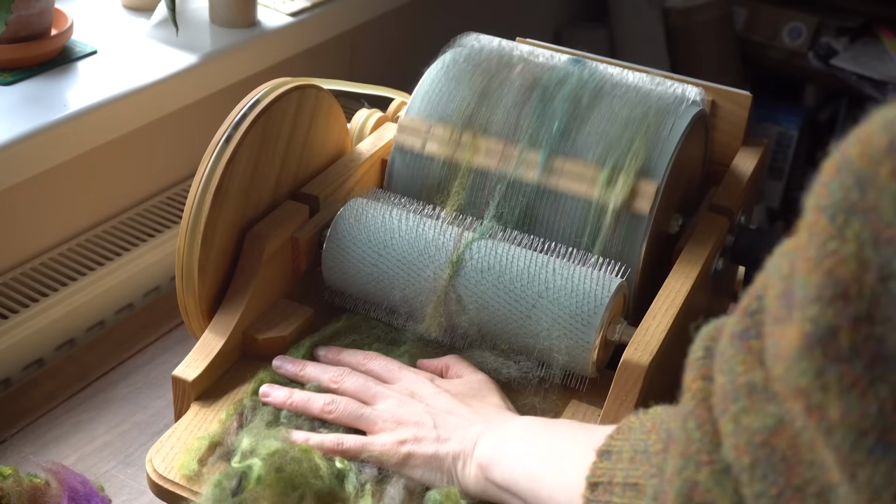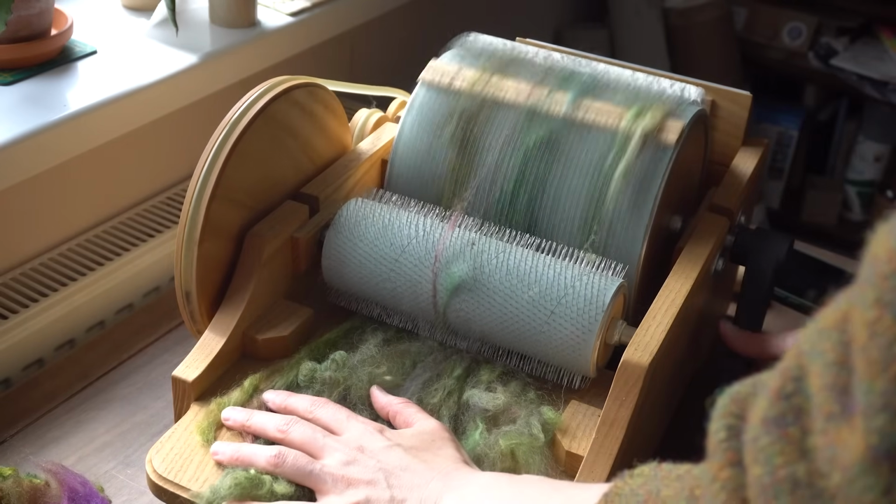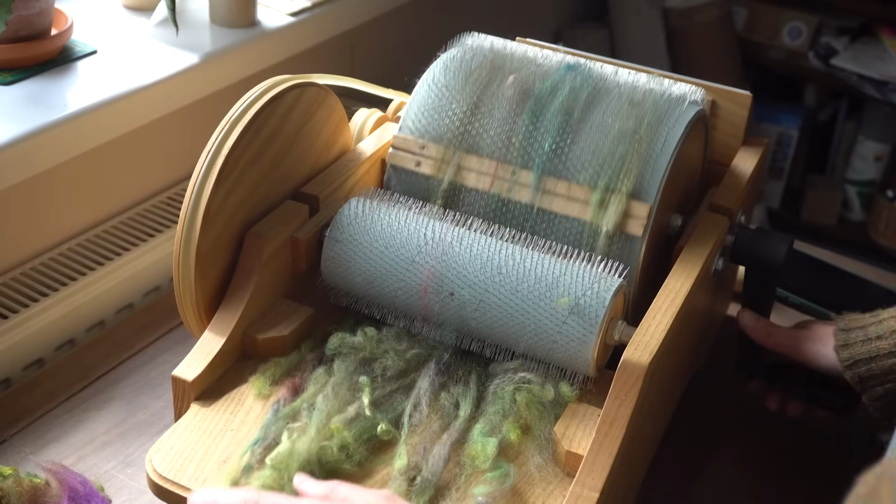I do have a drum carder. Ella and I had a lot of fun playing with it with our fibres after Wonderwool. So I've decided to basically use the drum carder to comb these fibres, to tease out the locks a little bit, remove some of the nasty bits that I don't want in my yarn, and also to blend these fibres together a little bit.